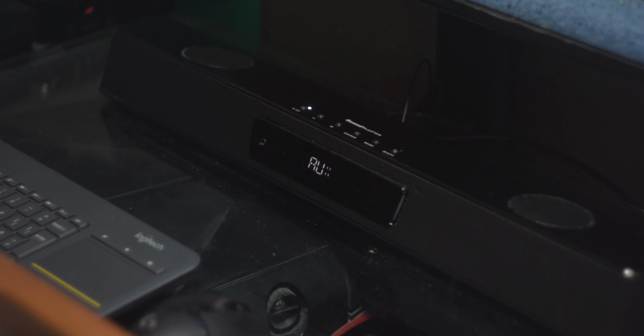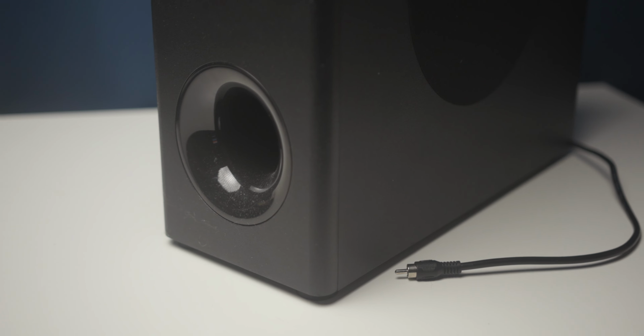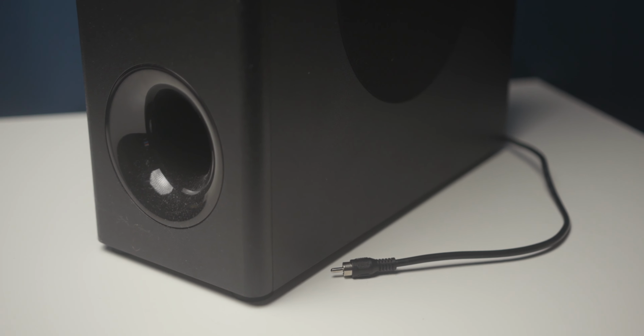There's a decent amount of wire length to connect to the subwoofer, which takes up a lot more space and is quite heavy, but because it's less directional, you can stick it where you want. Although, asterisk on that, more about that later.